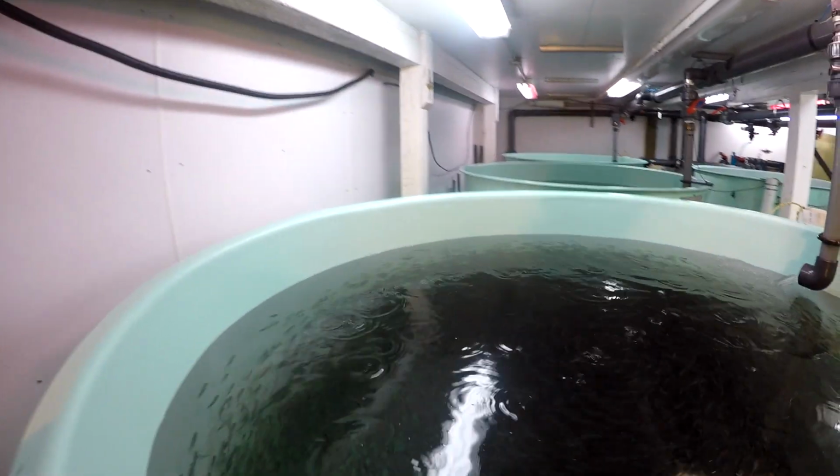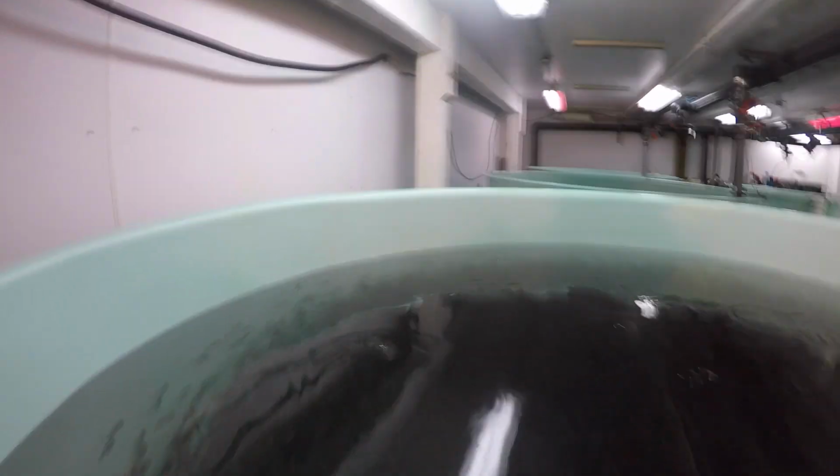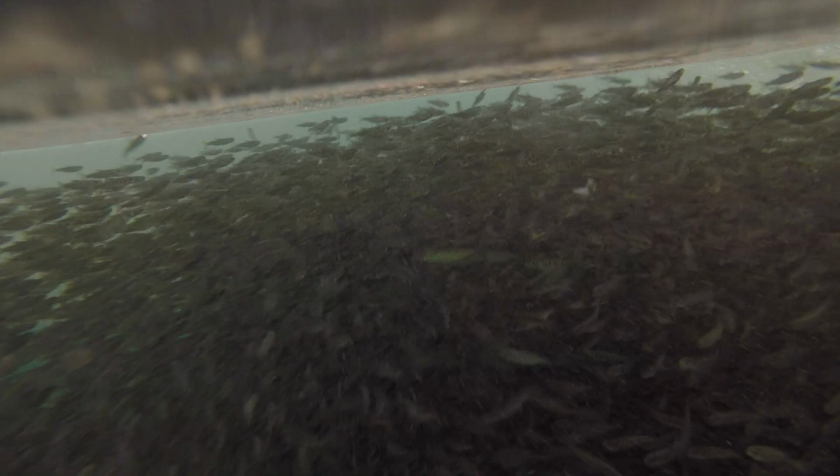So I'm going to put this GoPro, I've been given permission to put the GoPro right down in the school of fish. And you can see what it looks like.